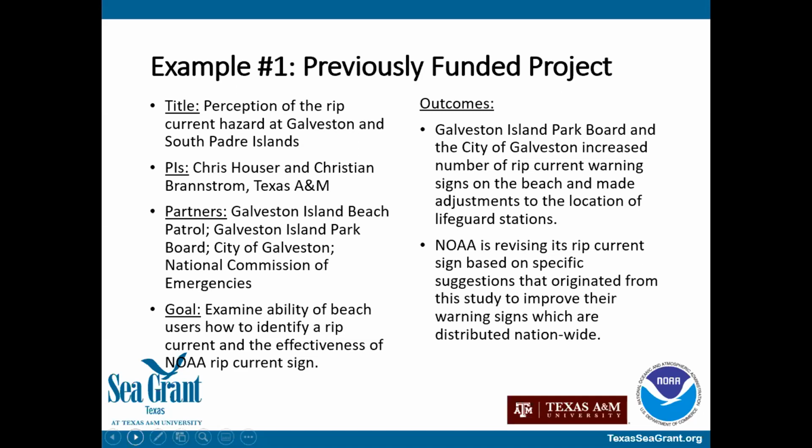What they found basically was that the public was going to the beach, and they were actually sitting right in front of rip currents, and parents were putting their children into the rip current, because when you sit on the beach and look out at the water, where the rip current hits the beach actually is a very calm looking area of water.